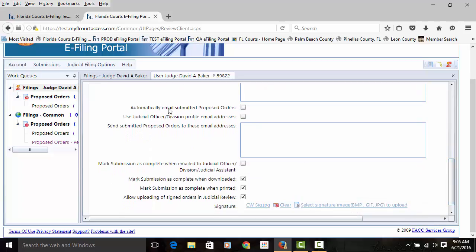You can also automatically receive the submitted emails by email if you choose to put a check in this box here. So if you automatically want to have that proposed order and cover sheet sent directly to an email address, you can do so by placing a check in that box. You can use your profile email addresses to receive these submitted proposed orders, or you can type in an email address of your assistant or possibly a case manager or a law clerk. And that way, when an attorney submits a proposed order, it will go directly to this email address.